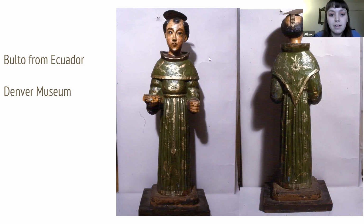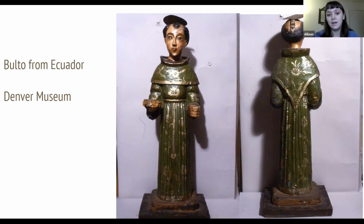That is a good guess about the whole holding a halo. We don't know what it is. We were thinking it's a crown, we didn't know. So that is a good deduction there from this Ecuadorian Bulto. I'll have to tell Keith that. Let me take some water real quick.